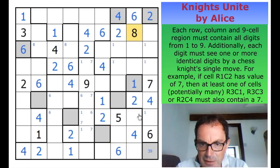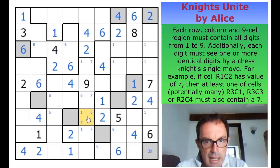8 here, look. That means there's an 8 in one of those two cells. Now, can we rule an 8 out from... Let's try and rule it out from the border. If this was an 8, those two squares can't be 8. Ooh, the 8 would have to go there.